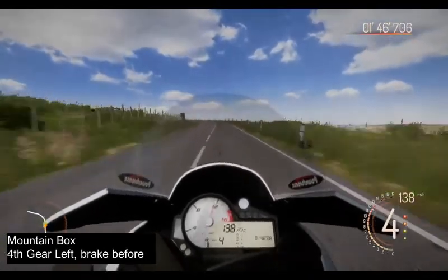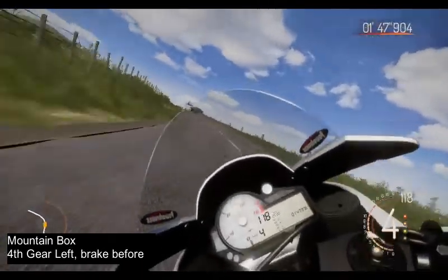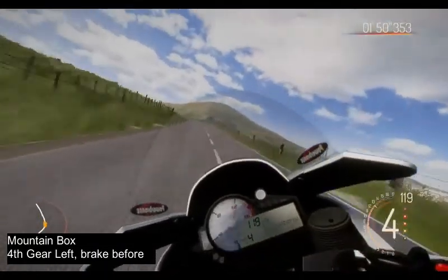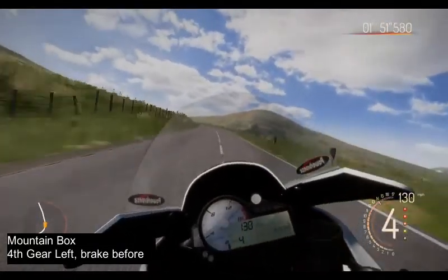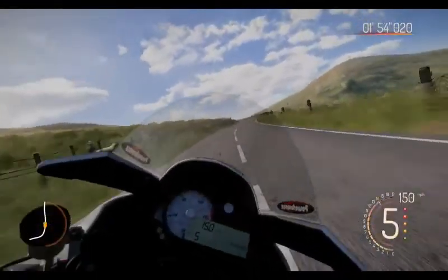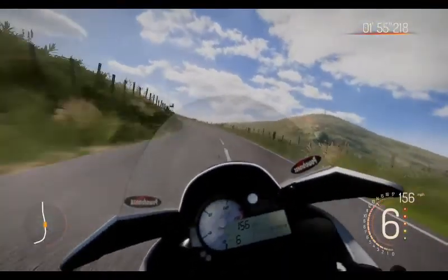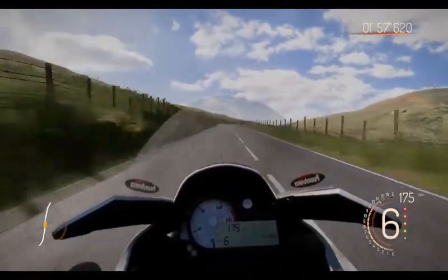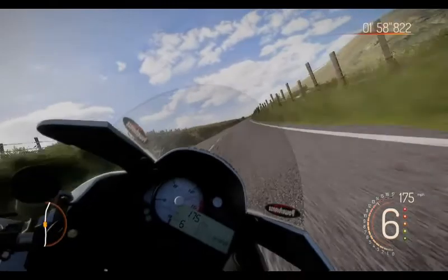Here's another multiple apex corner. Ignore the first apex, and this is the second apex you need to hit. Ignore the third apex, and it's the fourth apex that you need to hit here as we go left. Going up through the gears again, we've got this little right, little left, gets a bit bumpy here, and another little right just before we get to George's Folly. You might want a little lift there on the superbike, but now we've got George's Folly.